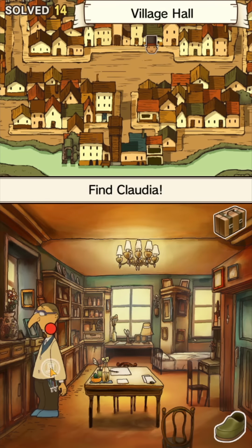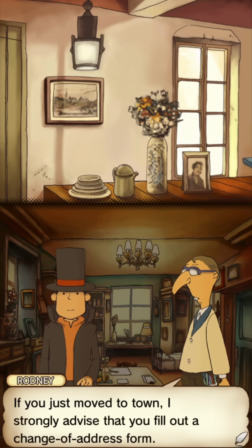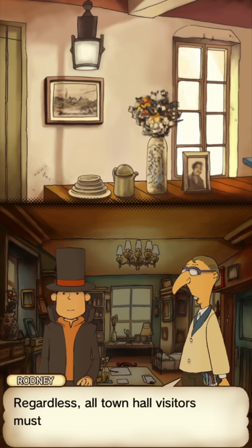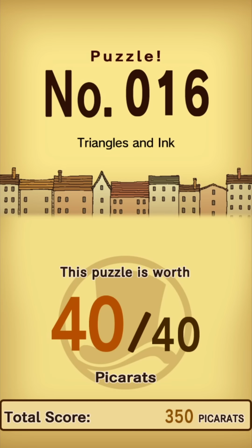Hello, Noseman. This is the town hall. What business do you have here? If you just moved to town, I strongly advise that you fill out a change of address form. Oh no, we aren't here for anything like that. Regardless, all town hall visitors must complete the proper forms. You can start with this one. Oh boy.